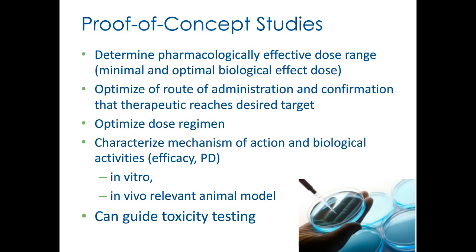Some additional endpoints can be incorporated into these proof of concept studies, such as biodistribution and persistence studies, looking at how your vector and/or cell therapeutic is distributing in the body and how long it's there. And then also some initial evaluations of impacts on the immune system, as David had alluded to, can be incorporated into some of these proof of concept studies. That can actually help to guide toxicity testing and may give you a quick read on a potential risk-benefit profile.